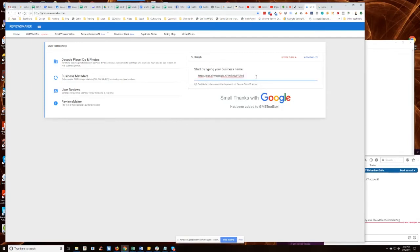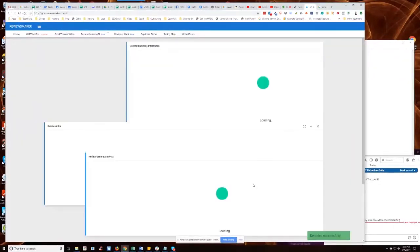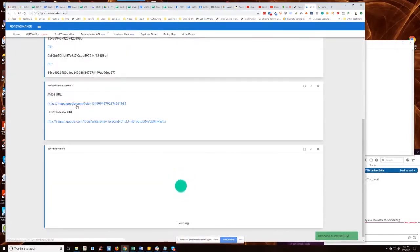Okay, so for some reason, we can't find your business in the drop down, so hit the decode place ID. Okay, there we go. Hit decode place ID and then enter in your map URL, right there. And click decode place ID. And what it does is it brings that URL back right here, the same one. Does that make sense? So this is the same one.